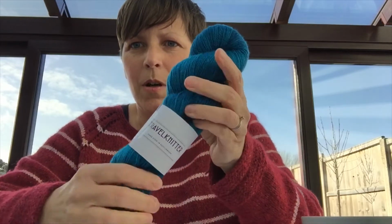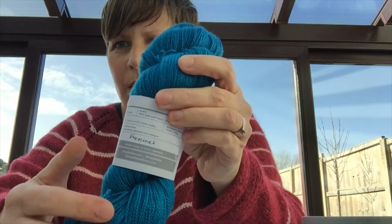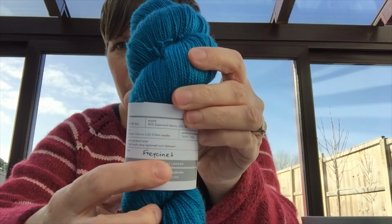What else is going to show you? Oh, I've also recently bought some yarn, and I really wanted to support those dyers that were trying to raise money for the Australian bushfire. So the lovely Larissa from Travel Knitter, I love her yarn. She's originally from Australia. She was doing some yarn, in particular Australian colourways, to help raise money, and so I bought this one. It's Travel Knitter. I don't know, I should look this up, what that is.